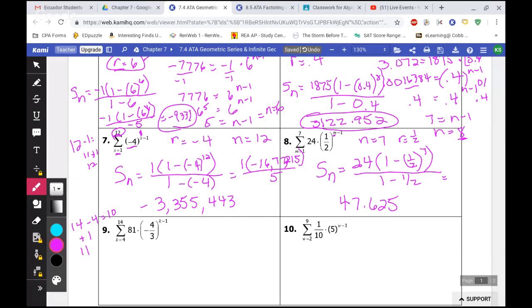So your number is 11 for this one. Your common ratio is the one that's associated with the exponent, so that's -4/3. And then to find your first term, this will be a little more fun, because the first term is the one where you plug a 4 into the exponent. So now we have 81 times negative 4 over 3 raised to 4 minus 1, which is 3.